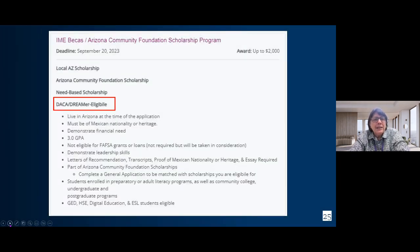There's the IME Becas Scholarship. This is for students who are dreamers or undocumented. You have to live in Arizona at the time of the application, must be of Mexican nationality or heritage, demonstrate financial need, have a 3.0 GPA, and those of you who are undocumented will not be able to fill out the FAFSA. So if you aren't able to complete that form, that helps you qualify for this scholarship. This award is for up to $2,000, and the deadline is coming up on September 20th. Okay, next screen.